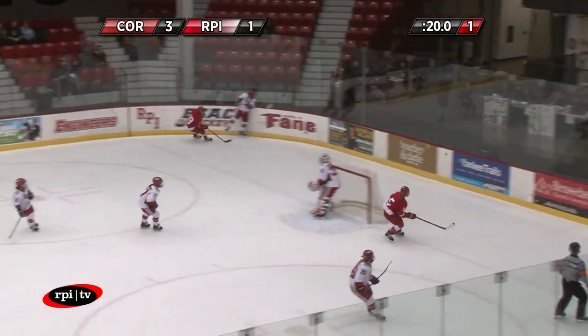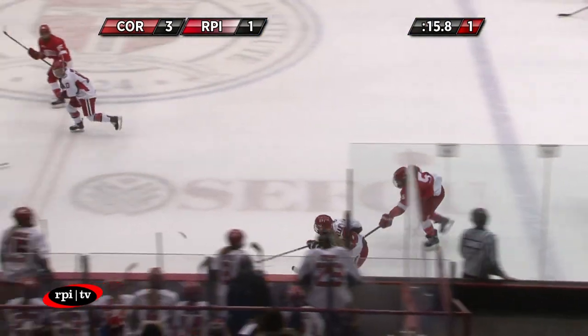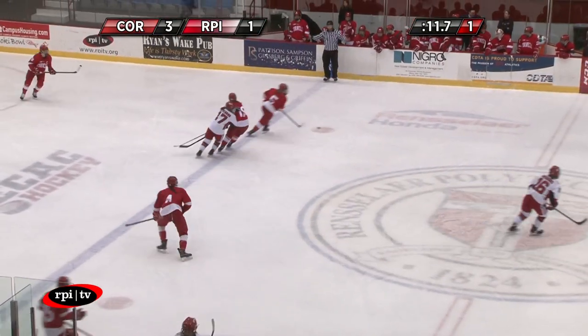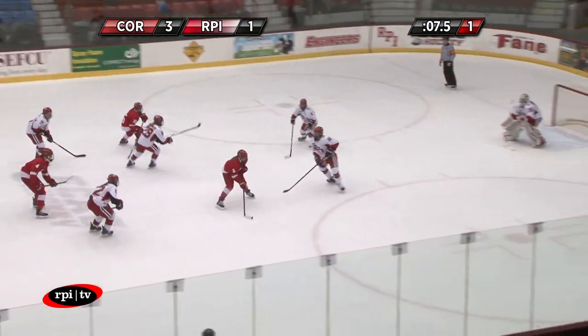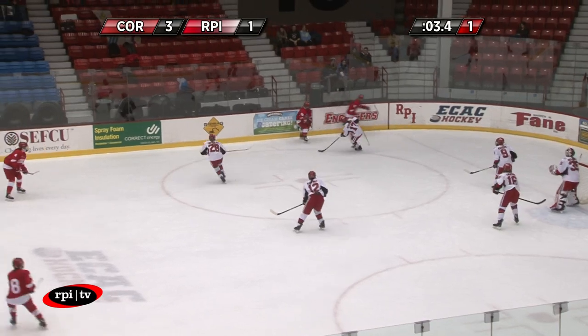Hansen back to pick it up for the engineers. Rung around, and now here's Capel. Lifting it in the air, falling down was Neely, and now back comes Cornell. Graham into the zone, pulls it back, feeds it wide along the ice. Girasi gave it away.